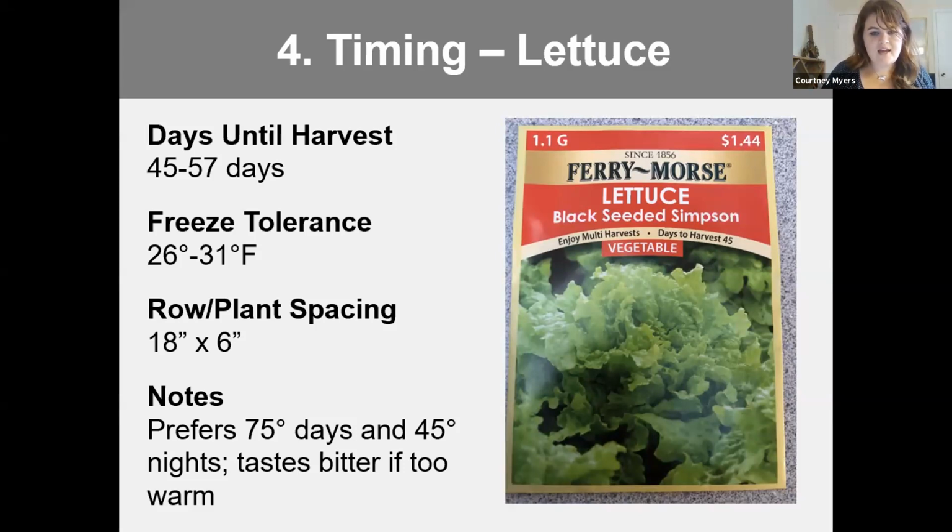Now lettuce does prefer 75 degree days and 45 degree nights. I'd say I do too, quite honestly. But if we get any hotter than that, that's when we'll start to get some bitter taste. So it's really important as we're growing lettuce and trying to get it established, we want to make sure that it's very well watered. That way it doesn't develop those bitter compounds too early.